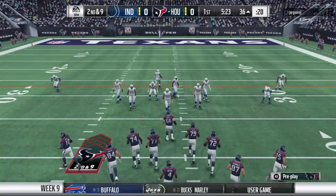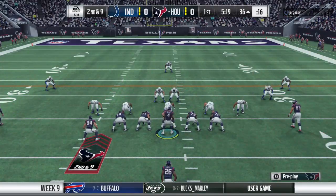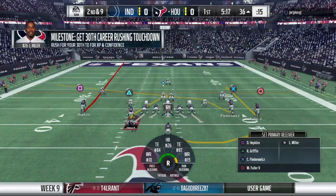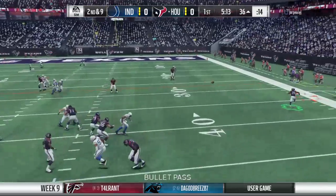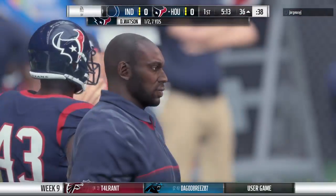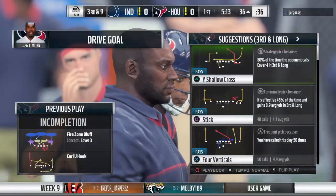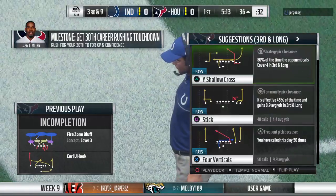Up second down here. Come on, let's go. Back to throw, Watson. And this one taken in on the right sideline, but not in the field of play. They say it's incomplete. The throw led him a little too far. It brings up third down.